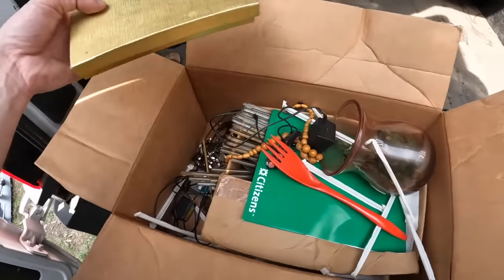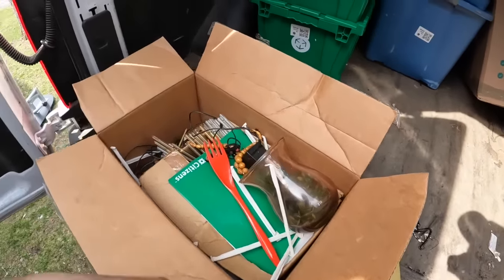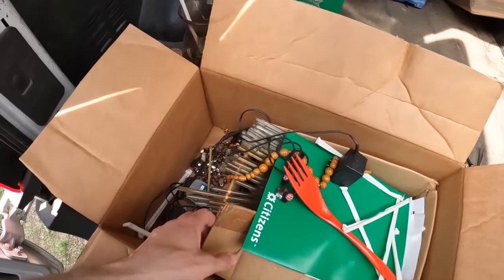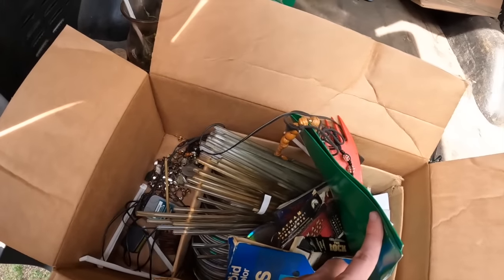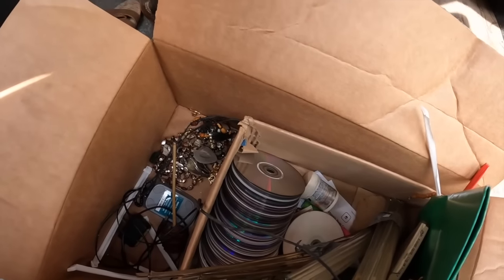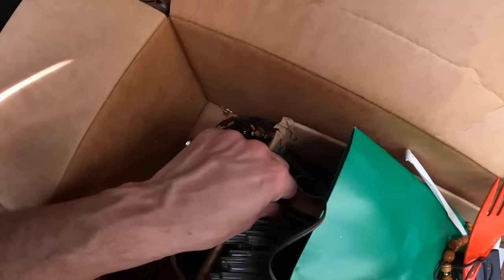Not an expert in jewelry. I know what gold looks like. I know what silver looks like. But in terms of actually valuable jewelry, you're asking the wrong guy. Oh, those are all... Holy smokes. Those are all CDs or DVDs.